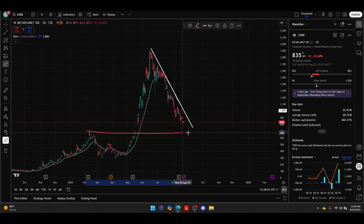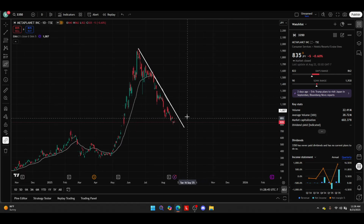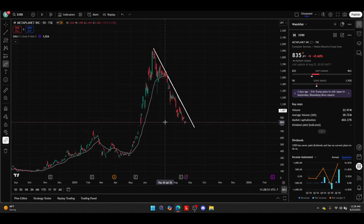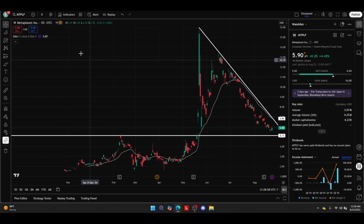If it can bounce at the support level or potential support at the 700 level, then maybe the trend can reverse. We'll see what happens. But as of right now, the downtrend is still in play. It's still very strong. I don't see any reversal signs yet. The trend doesn't look like it's getting any weaker. So there's a good chance that we continue to see downward pressure.